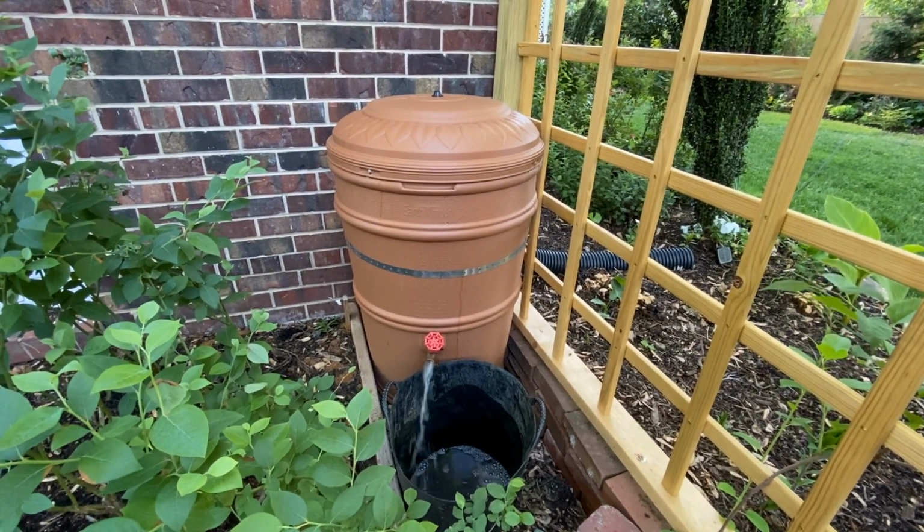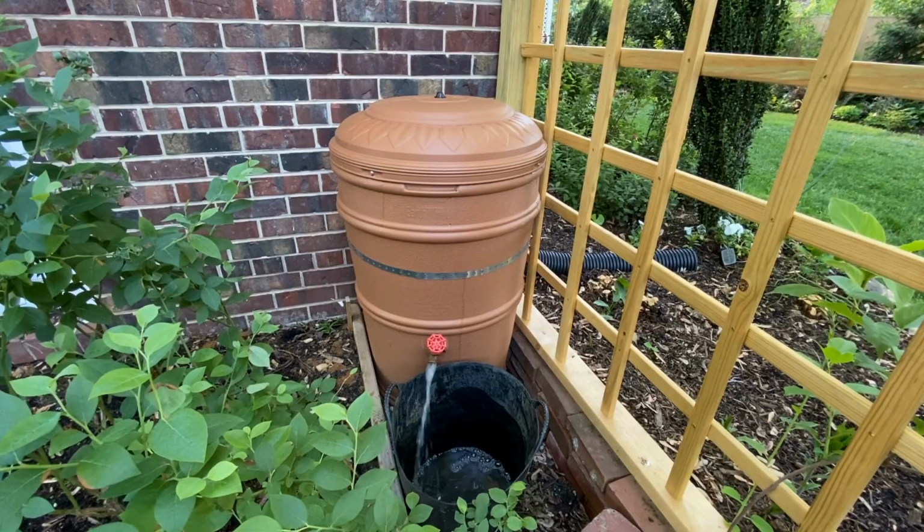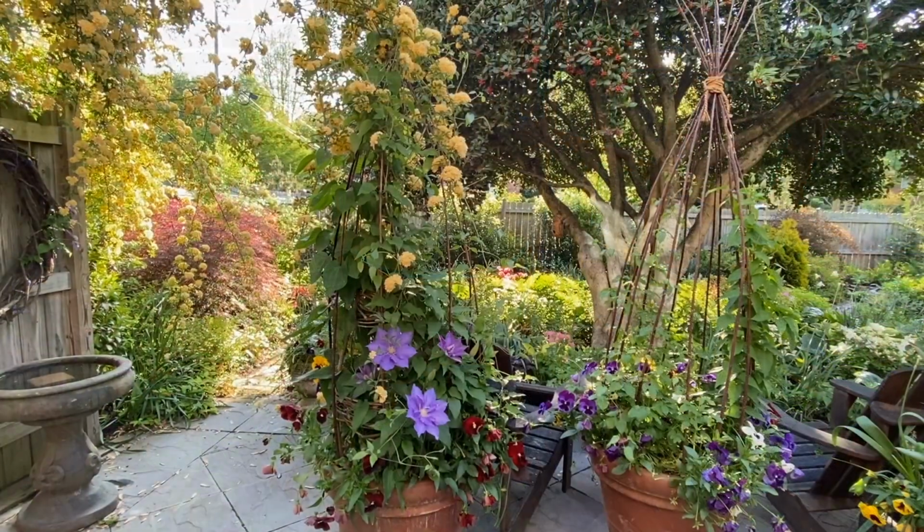Every time it rains, I feel like I'm somehow growing richer by saving a precious resource.